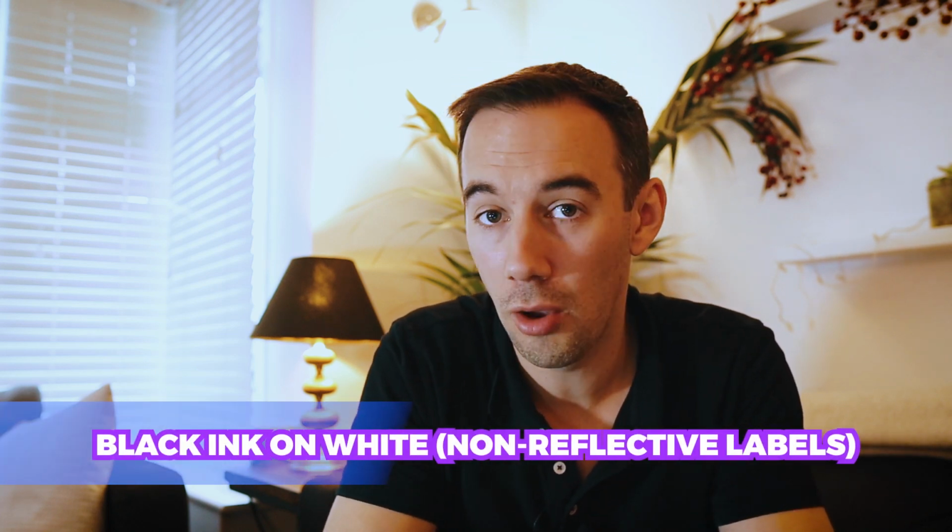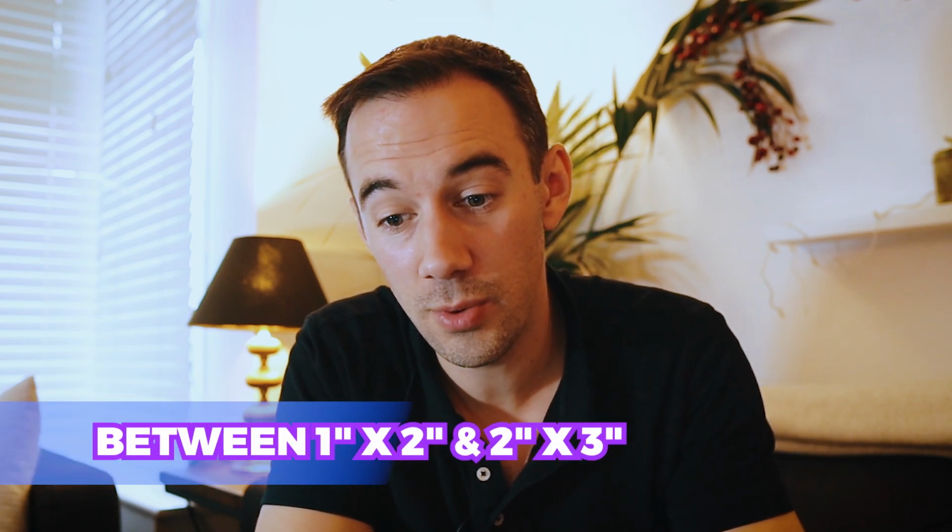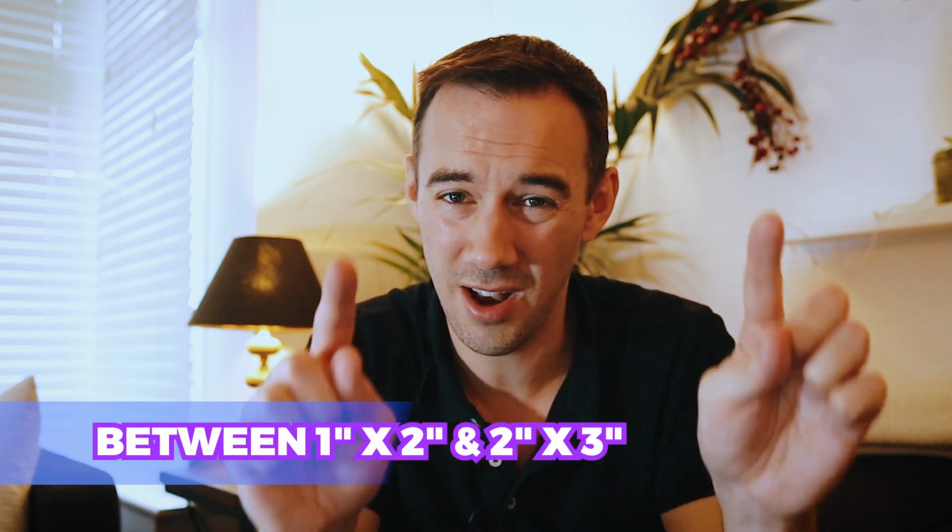Well, quite simply, you need to print the labels in black and white on non-reflective labels. Now, dimensions, generally speaking, they need to be 1 inch to 2 inches or between 2 and 3 inches. They're set out on their sheets. You can download it, you saw it, we did 44. That's the default one that most people use. You can change them, but you've got to make sure you use the standard sizes that they recommend, the sizes in that drop-down box.